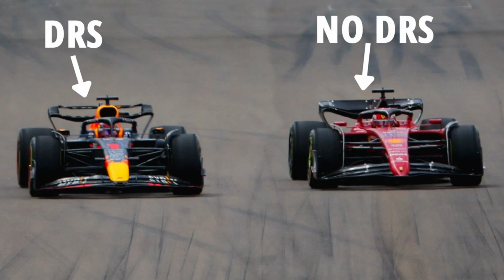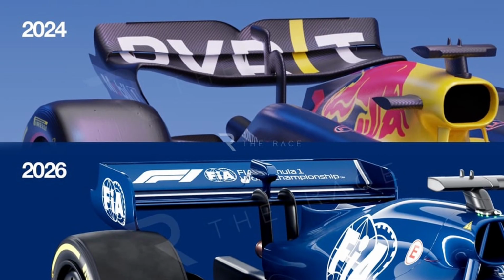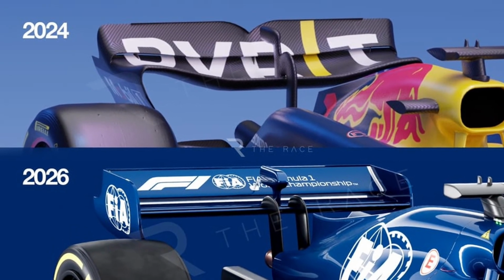And the drivers get to decide when to use this. Now, they do have to be within 1 second of another car to use it, but it's no longer limited to certain zones the way that DRS is. And it's not an aerodynamic change the way that DRS is. It is a power change. So it's more power, more energy that they can have at the push of a button. But once it's drained, they will need to charge that up again in other laps.